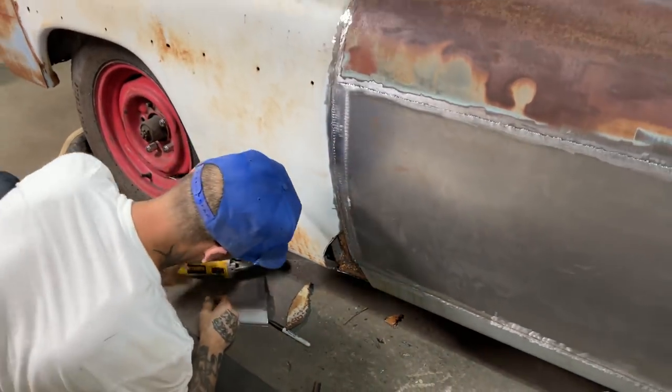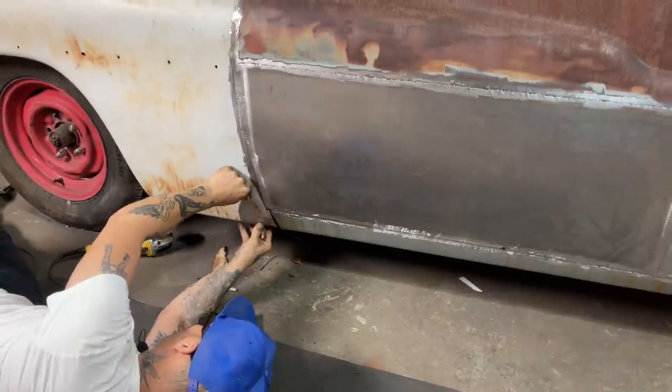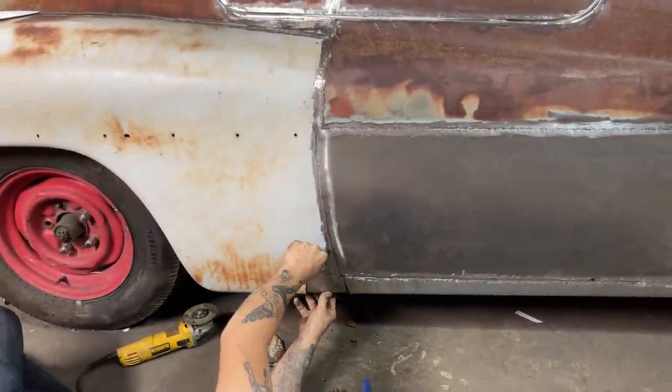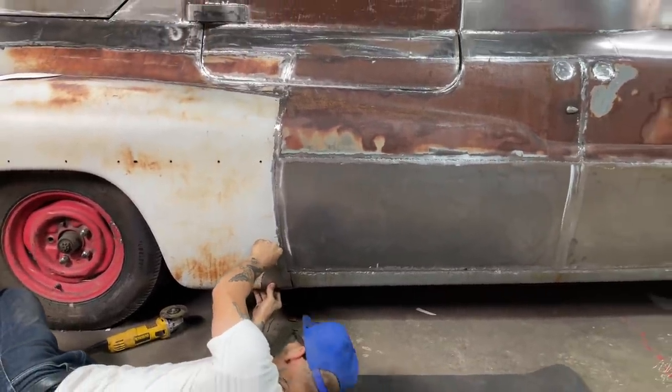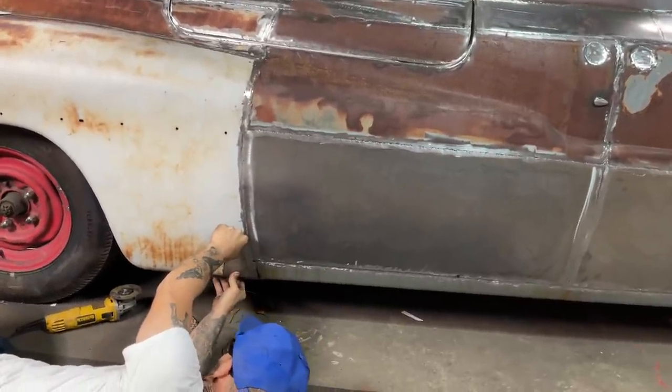Got our new piece. Slide it in there. There you go. Tic tac, tickety tack. Give a dog a bone. Soul man's right on. Cool. We'll have to shape it down there a little bit with the sill.